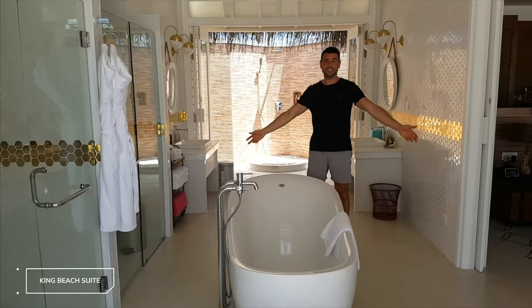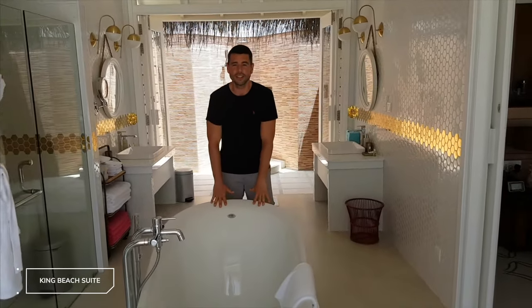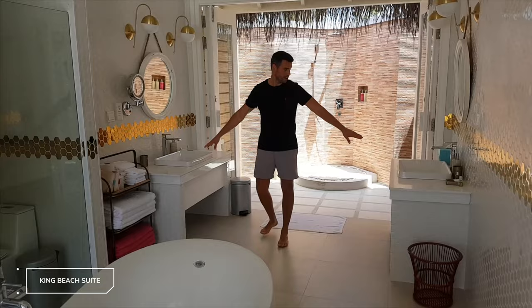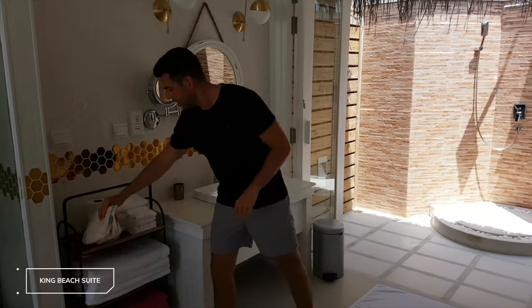And here we are inside the bathroom. This bath in the middle, as you can see, is ideally placed. There's views straight out there to the lagoon. On the right here is an indoor shower and an indoor toilet. Then there's his and hers sinks here with all the nice towel racks and individual toiletry bags there.